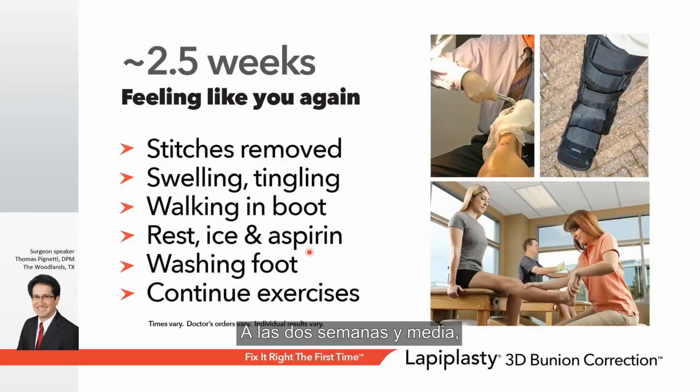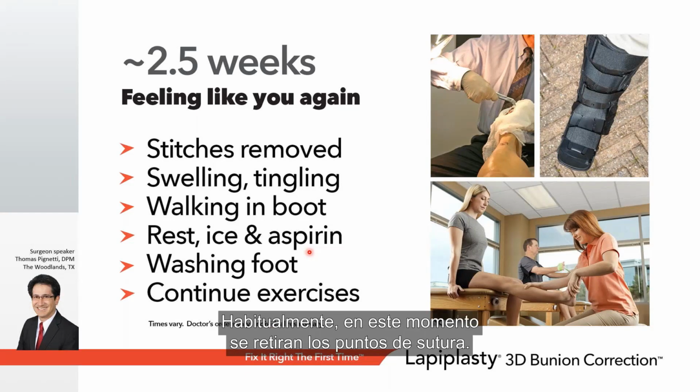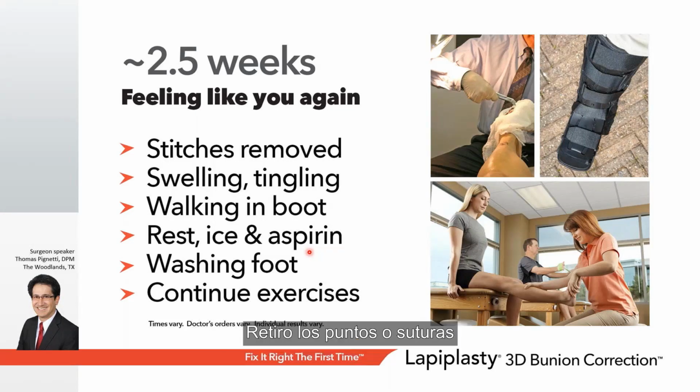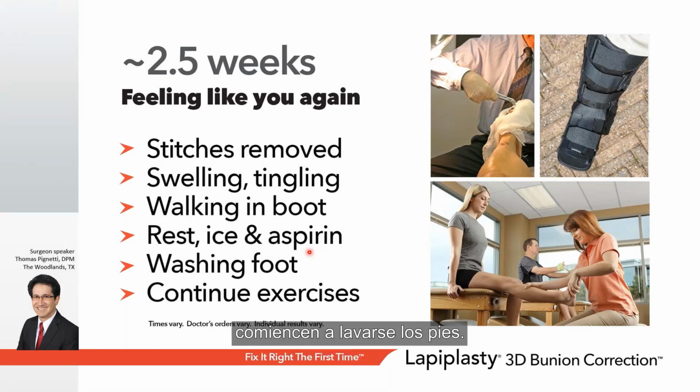Now, at 2.5 weeks, we're making quite a bit of progress here, so feeling like you're becoming you again. Typically, by this point in time, stitches are removed. I remove stitches or sutures at roughly 12 to 14 days post-operatively, and at that point, I'll allow patients to begin washing their foot.